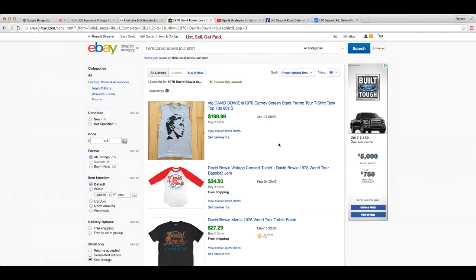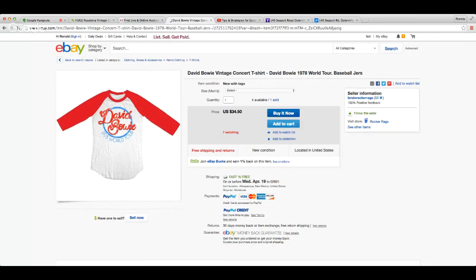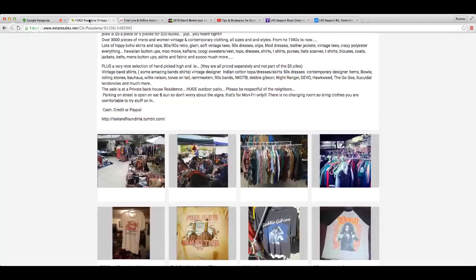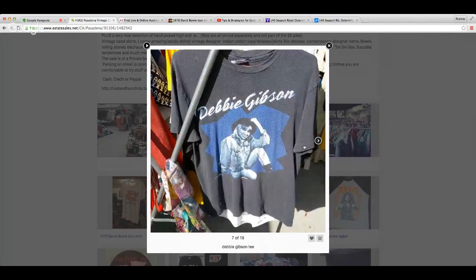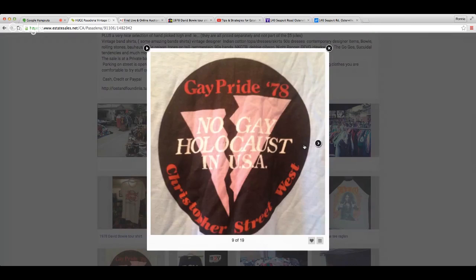Well, there's one right there. Some of these look like they might be repops of these. So you definitely want to find the true vintage ones, which you'd know by the tags and so on and so forth. But that looks to be a true vintage shirt. Pink Floyd 1978 tour. So, I mean, there's some freaking cool stuff here. Debbie Gibson. That one's just for Golden Finger Picker. I have no idea who that is. Gay Pride. Oh, boy.